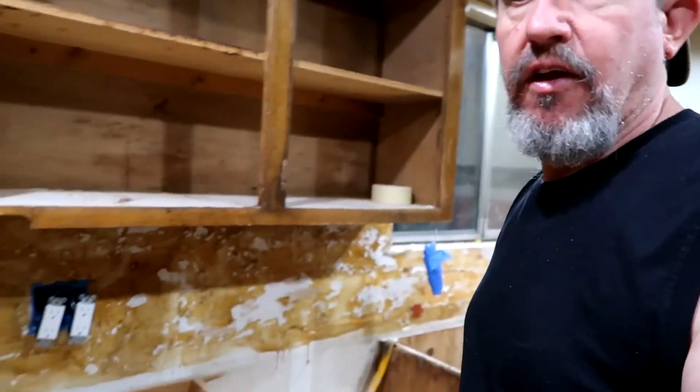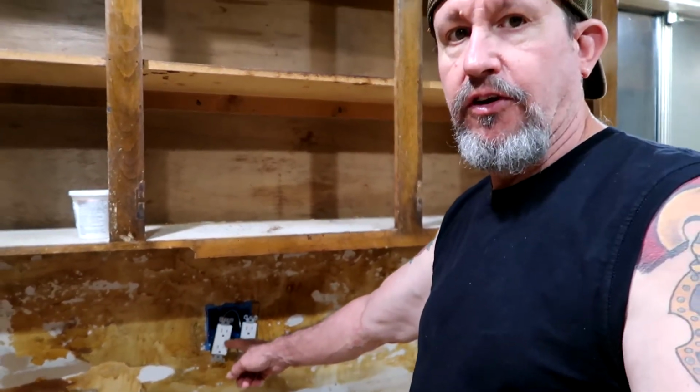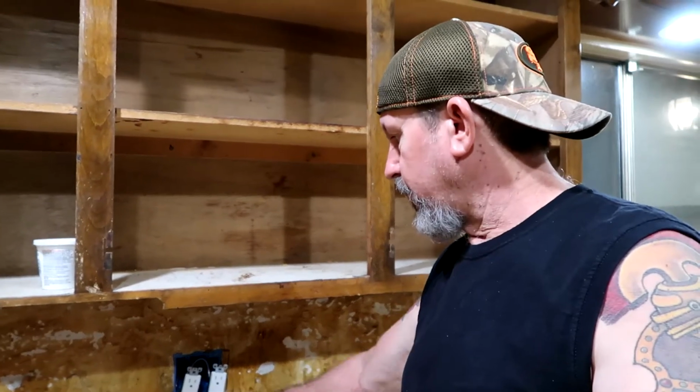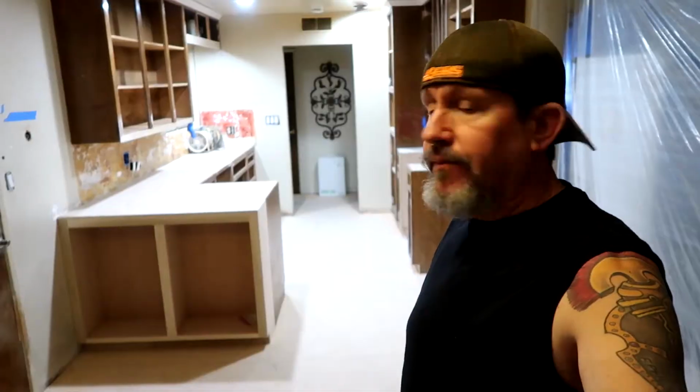And let's see, what else did they do? They came over here. We used to have just one receptacle here, and they put a double in so we can plug in more small appliances or whatever. So anyway, they're coming along. Like I said, I don't know what they're gonna do tomorrow, but we'll see what tomorrow brings. So we'll start this back up tomorrow night after day four.